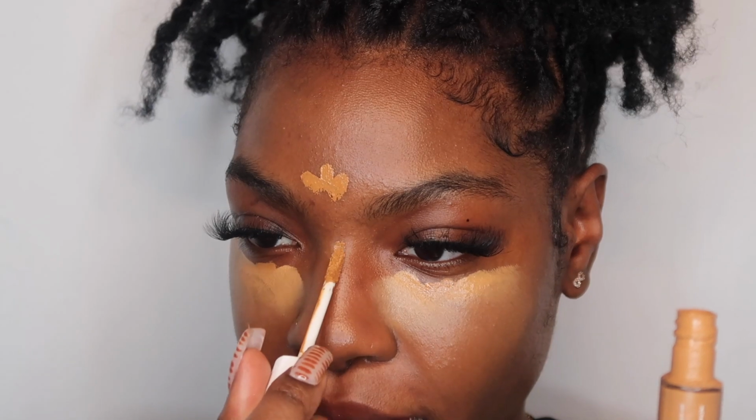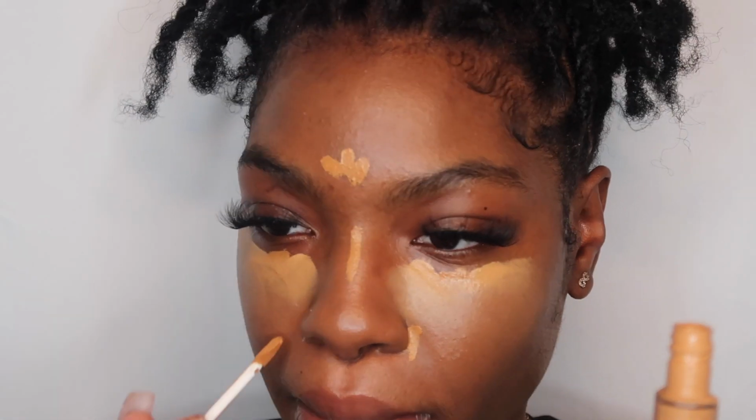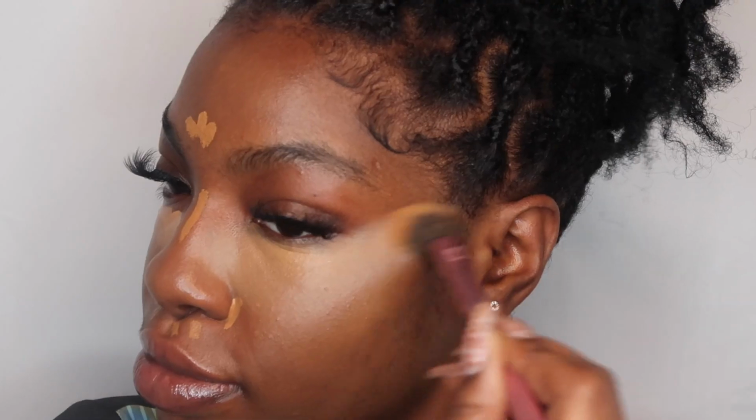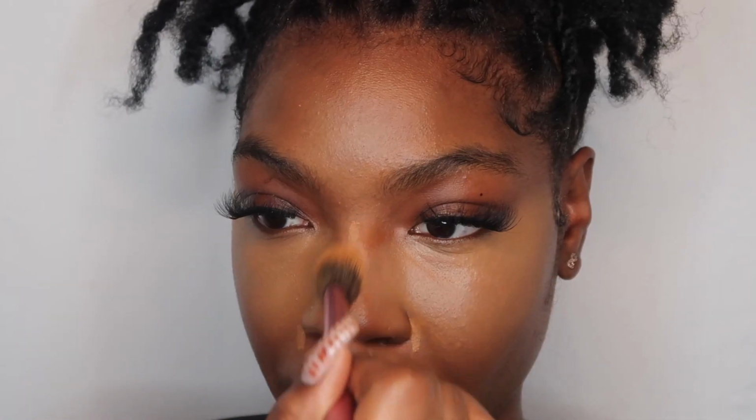Moving on, I put concealer in the other places that they need to go for me anyways, so that will be my forehead, my nose, under my nose, my chin. So I'll do that, and then I'll go back to blend in the rest of my under eye. Once I've blended in the under eye makeup, I will blend in the rest of the concealer around my face.